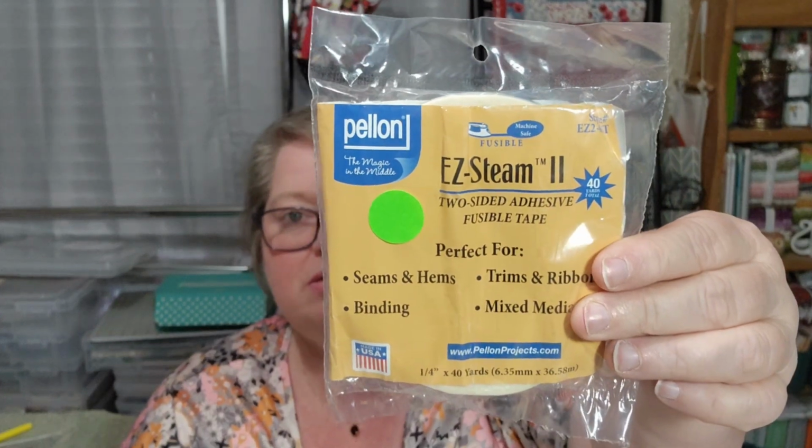It called for Steam-A-Seam 2 tape. And what they had was this. It's called Easy Steam 2, and I'm pretty certain it's the same thing. It seams and hems, trims and ribbons, binding, mixed media art. It's a quarter of an inch, I think, and this called for a quarter or a half inch. So this will work for this project.